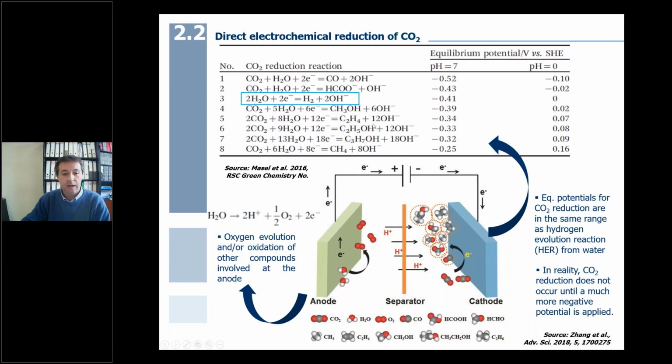And when we look at the equilibrium potentials of these different CO2 reduction reactions, we find that these potentials are usually in the same range of hydrogen evolution reaction from water, which acts therefore as a competing reaction with CO2 reduction. And in fact, another issue is that CO2 reduction does not occur in reality until a much more negative potential is applied. So one of the aims in the research on this type of processes is to lower this open potential as much as possible to increase the energy efficiency.